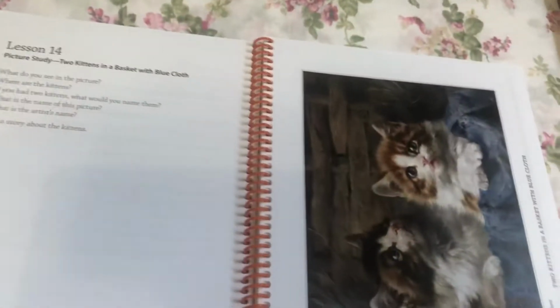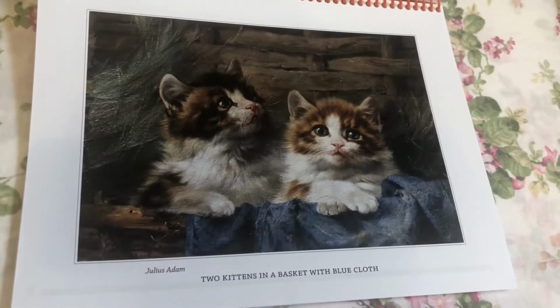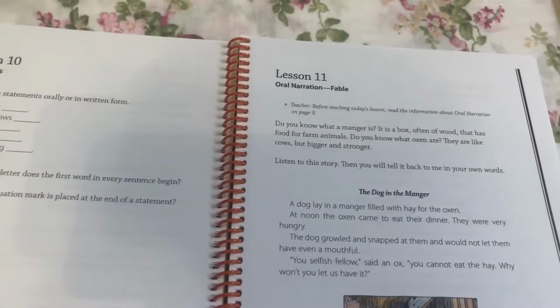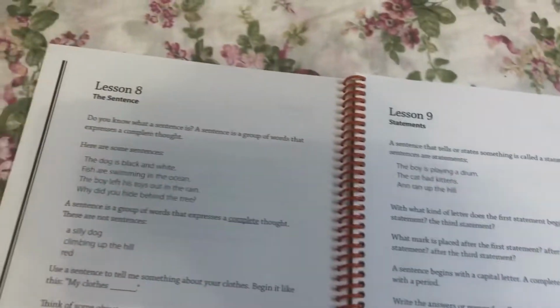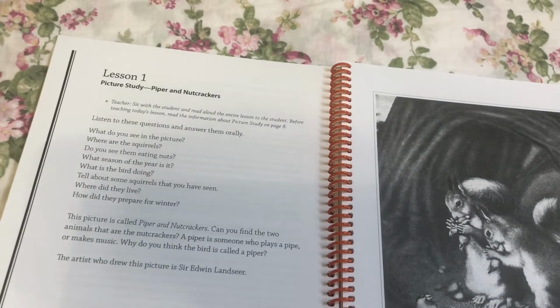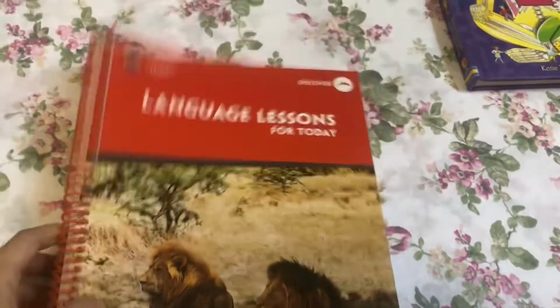So a poem to memorize. So this one here is an example of this picture study. So it's very simple, nothing too hard or overwhelming for him. Poem to read out loud. Oral narration. There's a fable. So I think this will be a great addition for us. So Language Lessons for Today, and this is from My Father's World.